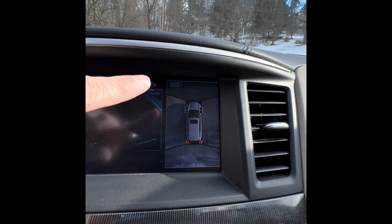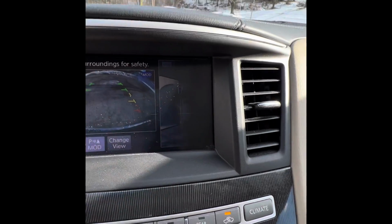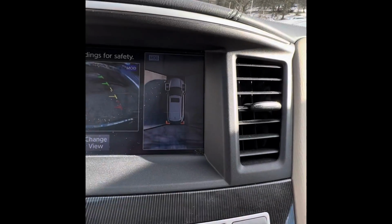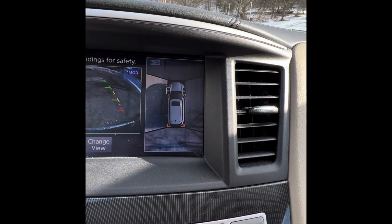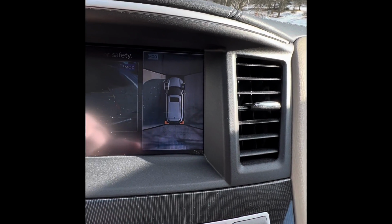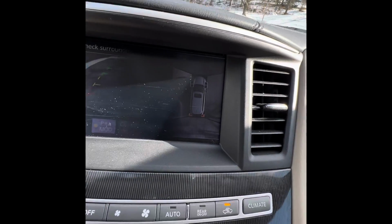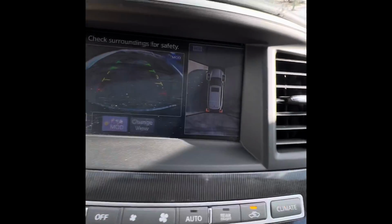You'll see up here it says MOD, which is moving object detection. And what that means is if there's something that moves into the front or the back and the sensors pick it up, it's going to beep at you just to let you know that there's something up there that you may not be seeing. But you can see with those 4 cameras that you can see all the way around the car. And then if I hit this button right here, this will change the view.